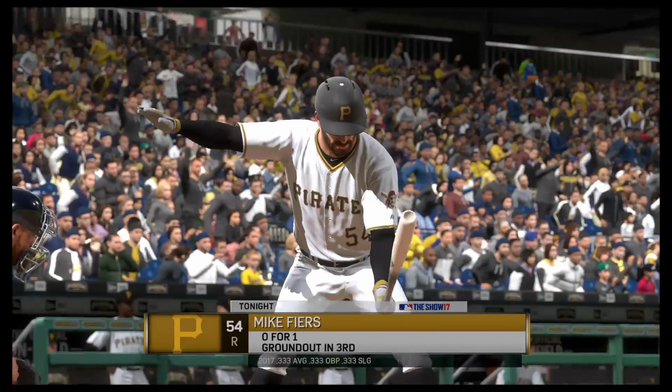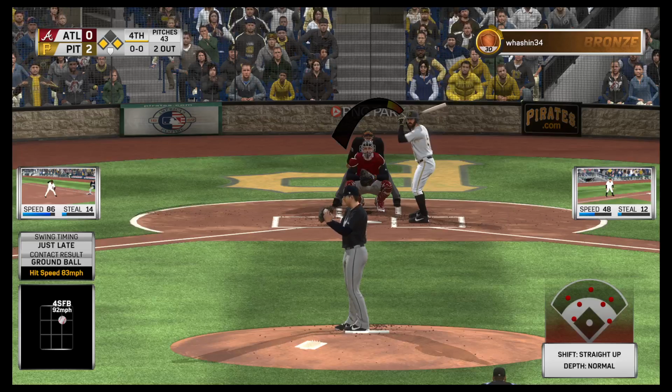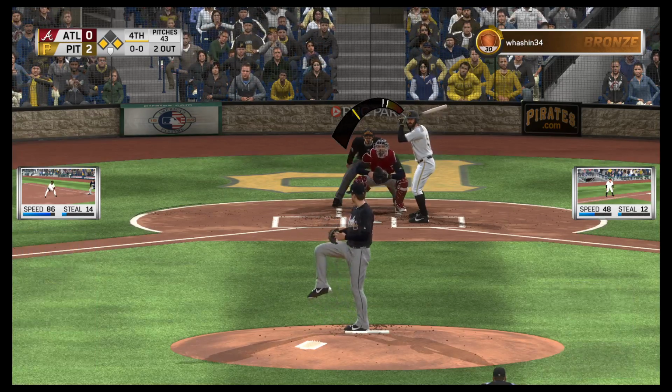Digging in for his second at-bat, Mike Fiers. And a chance now to increase his lead if he can deliver something here with 2 gone.